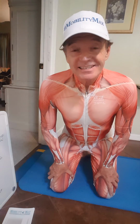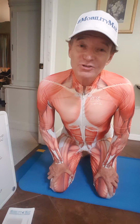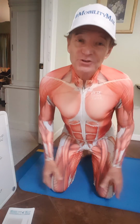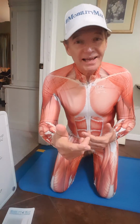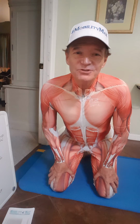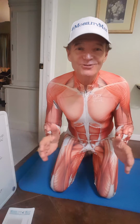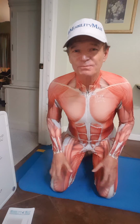So what do you think will happen if you allow the range of motion in your spine to diminish? We all have a normal, natural range of motion that we were given. Now we've lost some of it, but that's okay. We want to preserve what we have. We don't want to continue to lose range of motion in our spine.